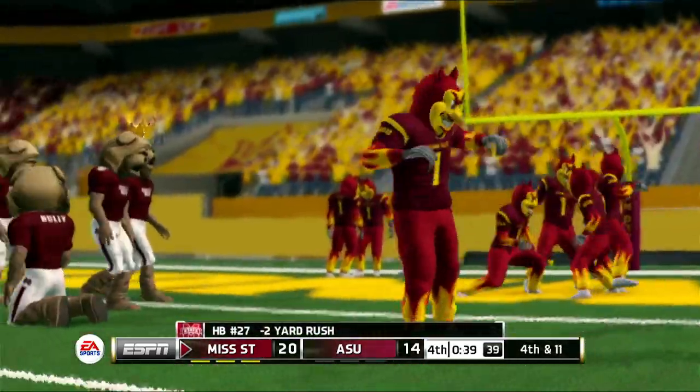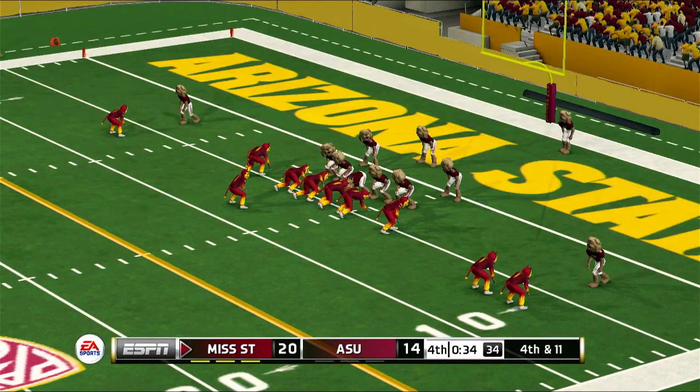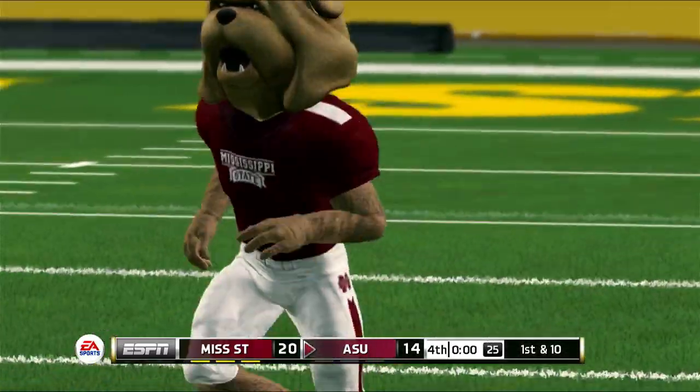Well, you can see the elation on the defensive coordinator's side of things, and why not? His defense just came up with one of the biggest stops of the game in a vital spot in this fourth quarter. The punter will line up deep in his own end zone. This one off, and it's a beauty. Little too much leg into that punt. They'll bring it out to the 20.